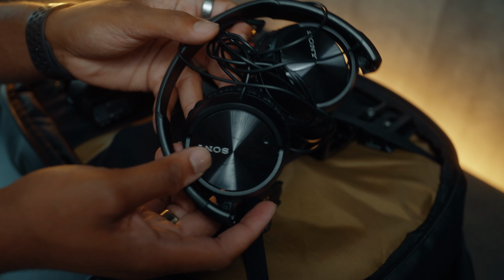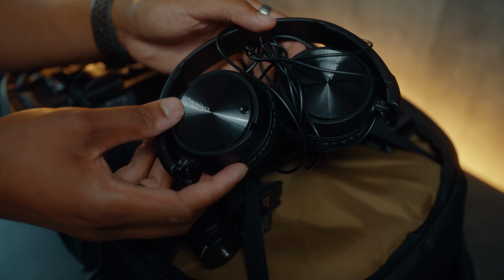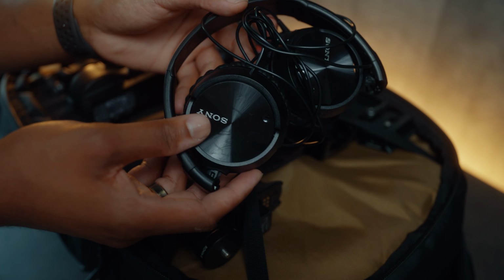And moving over to the top pouch of the bag, I don't have much in the pouches, but I do have my Sony ZX110 NC noise cancellation headphones. It's a mouthful, but this just comes in clutch when I need to do monitoring of my audio when I'm shooting video, and these are just a simple, cheap pair of headphones that get the job done.